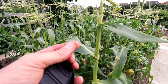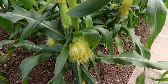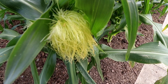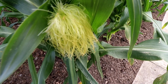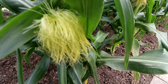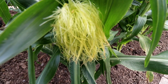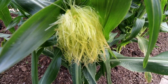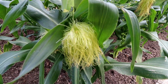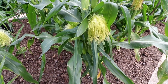And that's what they look like. And then they fall off, they fall down, and you can see that they land on the silks below. And there are hundreds of silks, little threads, all connected with the kernels, the sweet corn, and hopefully they've all been well fertilised as a result of all the wind that we've had. And if you look at this plant, I think this is fairly typical.